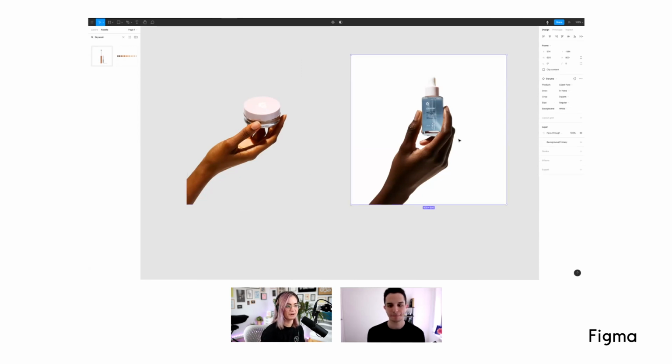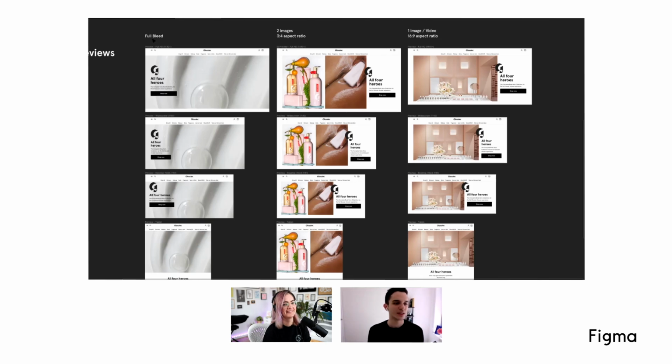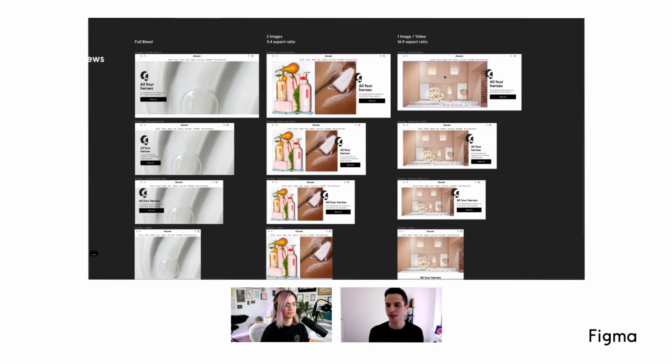Because I think this is really interesting. Often design systems are set up for designers and engineers, and you're using it for other parts of the company as well. So this part here is where the creative team can preview all the different layouts for the homepage hero. We have three different layouts they can choose from. One is full bleed. The other is this 2-up layout where they can feature two different images. And the third is this wider 16:9 aspect ratio, which mostly we use for video, but sometimes for photography as well.